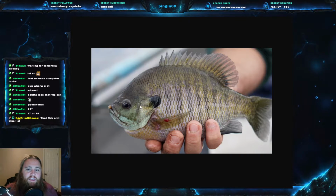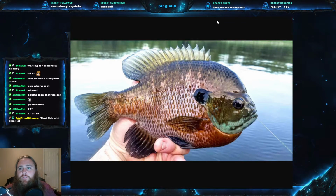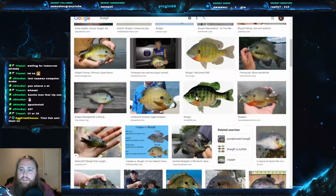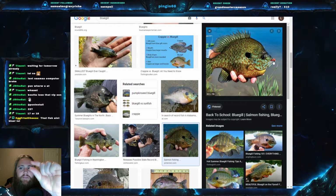Something else to note: they have a terminal small mouth, and terminal small means it's at the very end of their body, facing forward, and it's a very small mouth. As you can see, so right here, that's a tiny fly. You're talking about a hook that's probably that big.